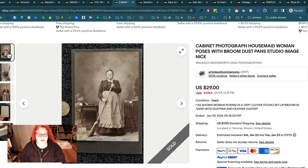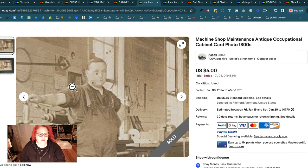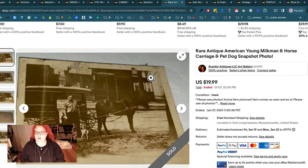A date. Another machine shop. I might mention that there is a little kid in there. Hopefully he is not working. 1800s is a safe bet, but I might say like late 1800s. Oh, can we see in this calendar what year it is? Oh, I wish we could, but I'd say this is like turn of the century, 1900. Hard to say exactly.